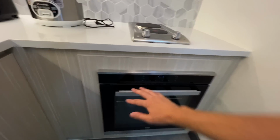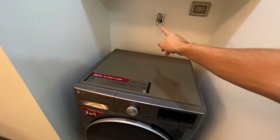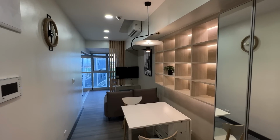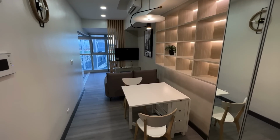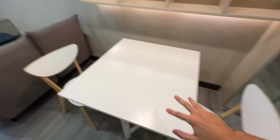So all this is storage space. This is storage space. And that's the oven there. And then there's more storage space there too. Looks like this needs to be hooked up with the tap there. As I mentioned before, it's never been tenanted, so it's ready to move in now, and you'll be the first tenant to move in. In the hallway, there's a dining table that sits 2 people.